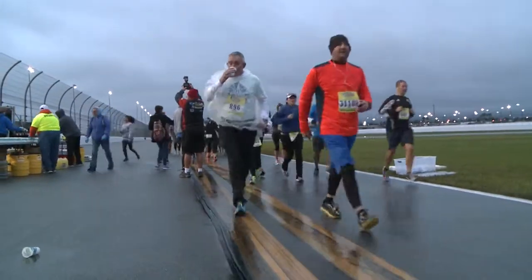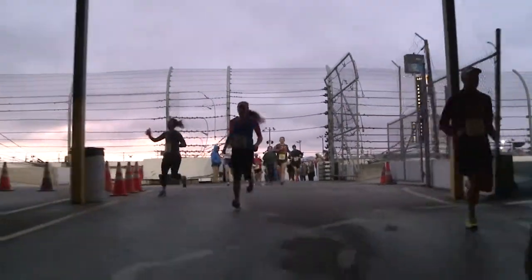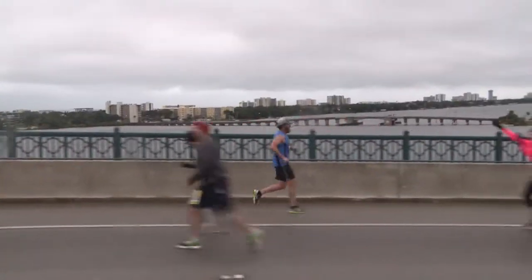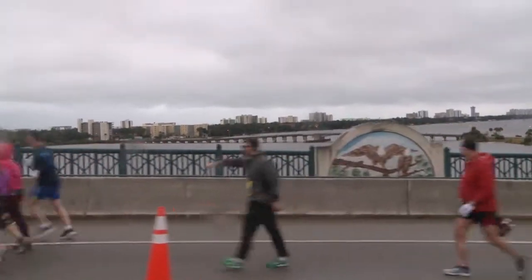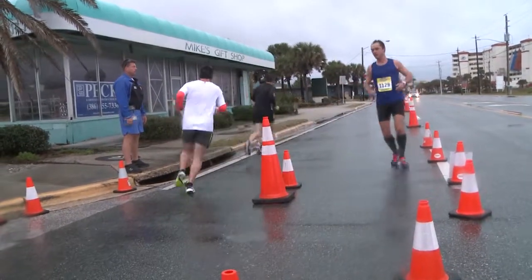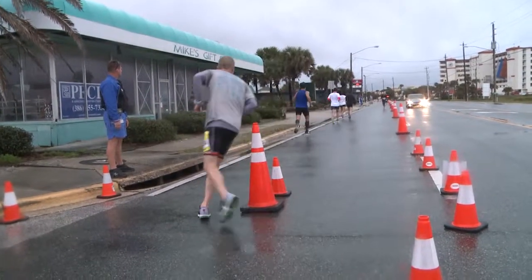It featured a breathtaking course that took runners from the historic asphalt of Daytona International Speedway to International Speedway Boulevard, leading to a panoramic view of the Atlantic Ocean atop the International Speedway Boulevard Bridge. Because of the windy conditions and the high tide, runners could not run the 1-mile part of the course on the beach. Instead, runners ran down A1A and then turned around and headed back to the speedway.